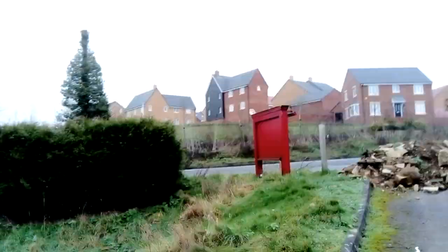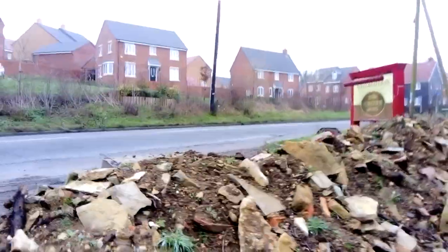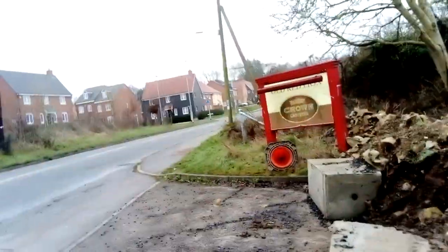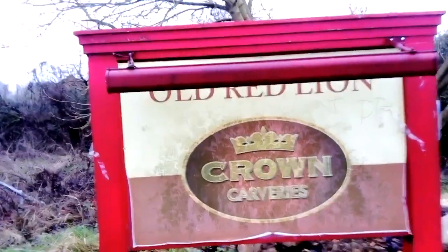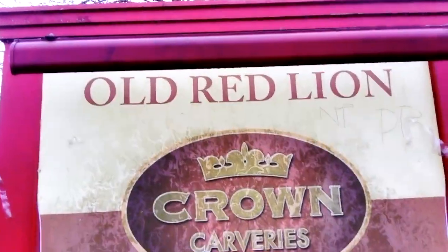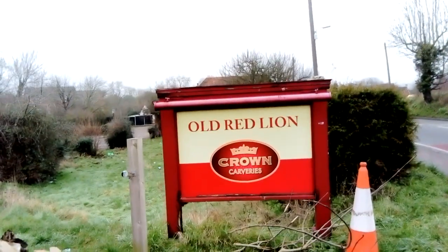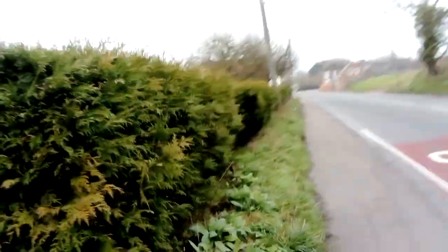I walked back down the bottom here afterwards. Yeah, the old Red Lion. Down this path.